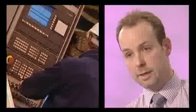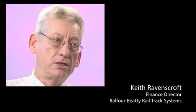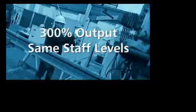It helps the production manager out in terms of the kind of shifts and numbers of people he needs to put on certain areas where the risks of delivery failure are. It's helped in the production areas to plan the work. The level of work that we do now is in the order of 3 times more product going through the factory, which has been absorbed by a similar number of people.